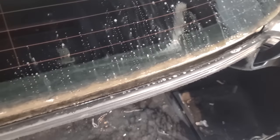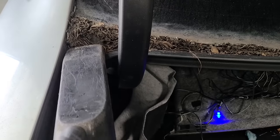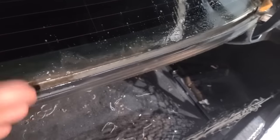Look what we found here. It's like a new discovery around every corner and crack. Like, I already vacuumed this. You should have seen it before. It was bad. I almost wanted to leave it, but every time I opened the trunk, it kept falling in.